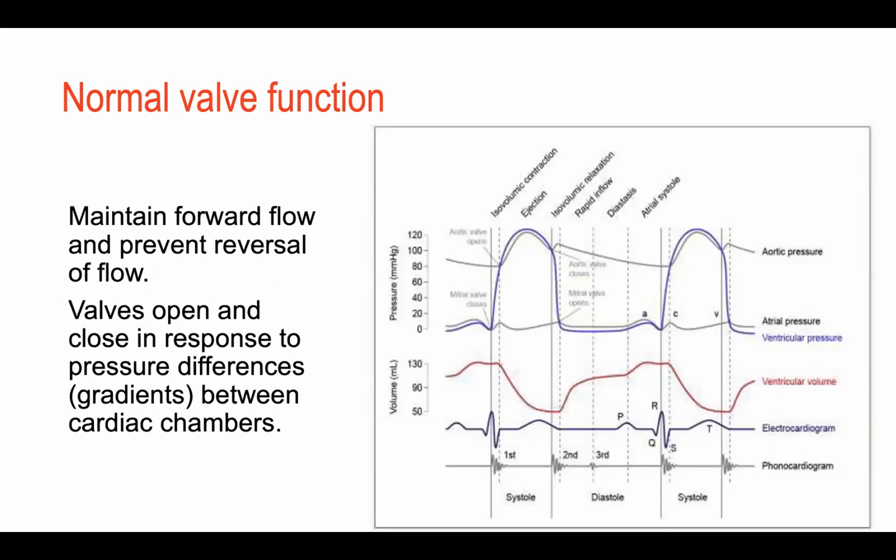Now, it's really important to remember when we talk about valve function. So this looks very busy. This is called a Wiggers diagram. It's a really important thing. So just take a breath. Don't get too worried about it. What I just want you to remember is that I'm going to look up here at the purple line. So my LV is filling from left atrium to left ventricle, and then the atria contracts, and that's the end of ventricular filling right here, and then the mitral valve closes.